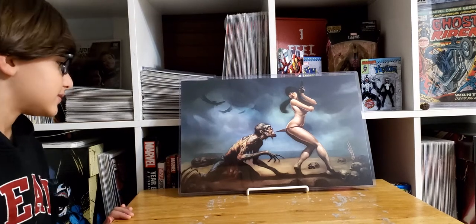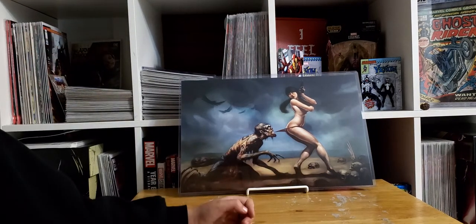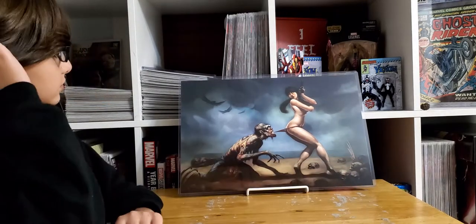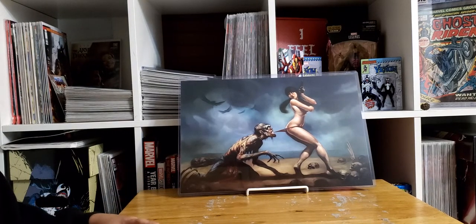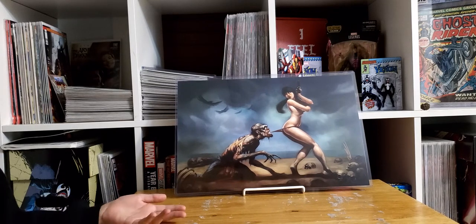Yeah, this is also by the same artist that drew the last one and the Venom one. He did a little recreation. That's his signature right there. Yeah, this one, it's dope. I give this one a 9. Actually, I give it a 10.